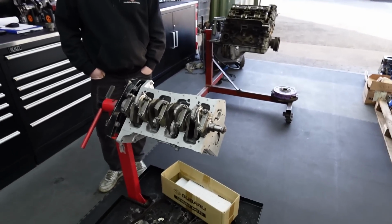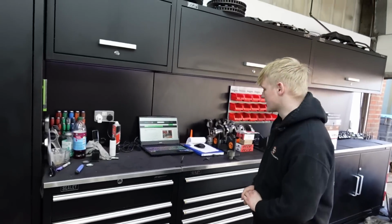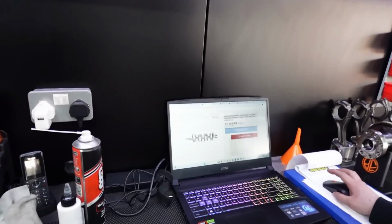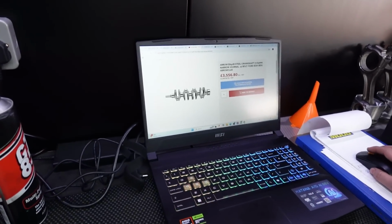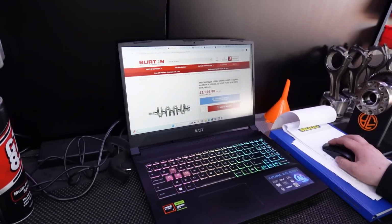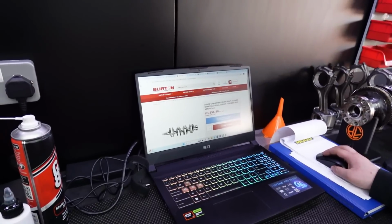So Charlie's going to look for a crank. If he can't find one, we've got some options. They're very expensive options. The first option is from Burton, and that is an Arrow crank, at the bargain price of £3,000 plus the dreaded VAT. If that's the only option, that's the only option.